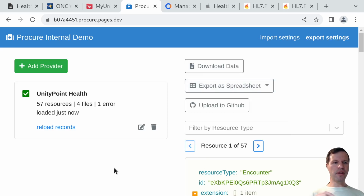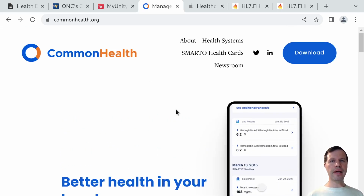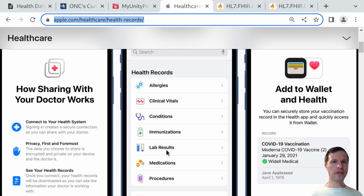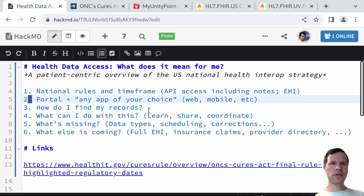So that's a quick example of what the connection process looks like. And it works the same way for a web app like Procure or a native mobile app like Common Health or Apple Health Records. All of these leverage the same standards-based APIs to connect to a healthcare provider using that same workflow that I just showed you. So that's a quick view of what it means to have access to not only a patient portal where your data live on the web, but also the ability to connect any app of your choice to those records.